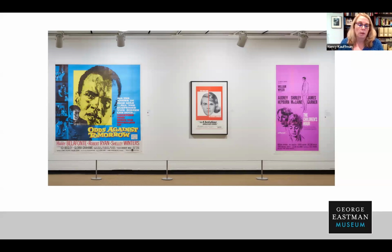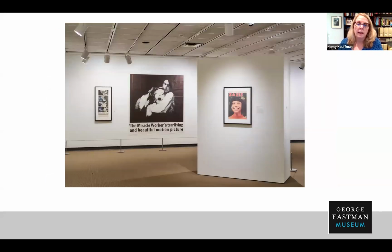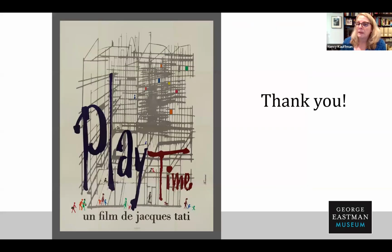And I'm sure our conservators and object preparators will talk more about the framing aspect of the exhibition next week. Another plug for that. And just one more image from the gallery. Another example, this Zazie dans le Métro is a very small poster. So it really needed a wall of its own for it to stand out. It would have been completely dwarfed next to the likes of The Miracle Worker, one of the other big posters. And then that's it. Yeah, thank you very much.